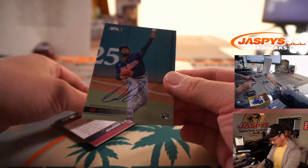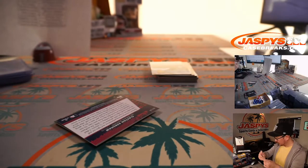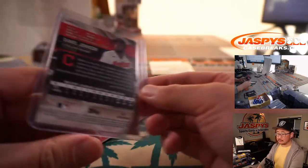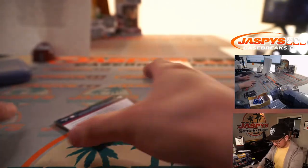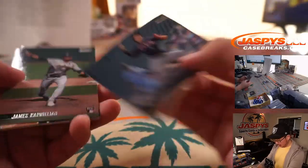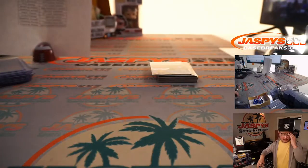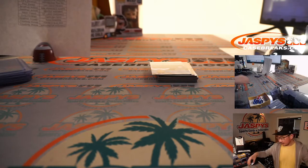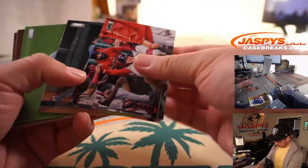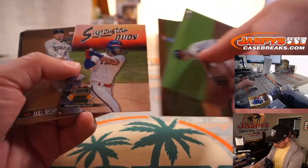And Daniel Johnson for Cleveland. That's a great shot right there. Cleveland, this is for you. Kevin Crouch with that one. Oh, they may be hand numbered? Yeah, we'll take a look at that really quick.